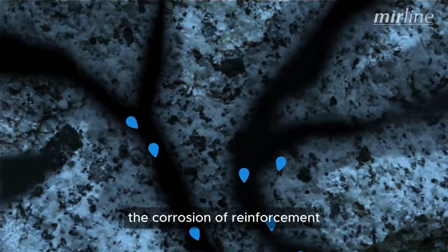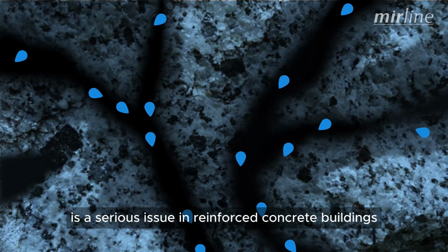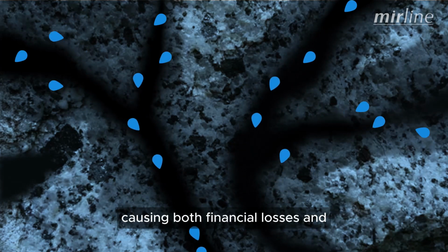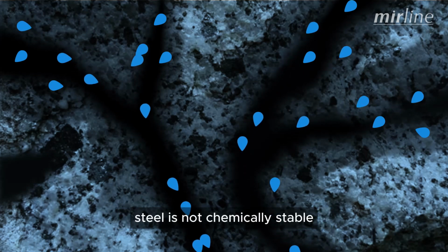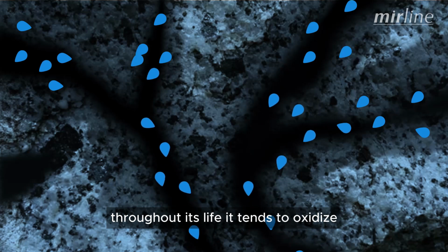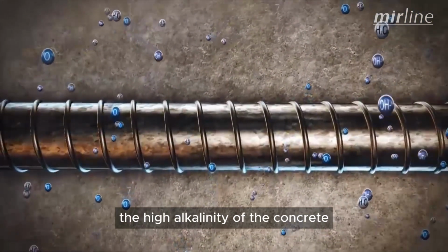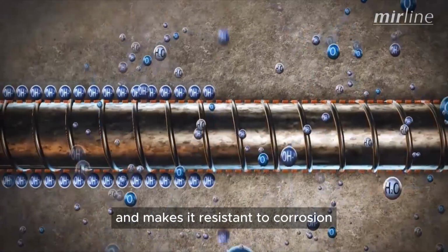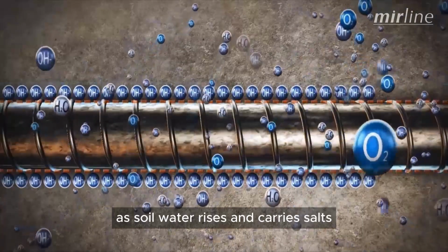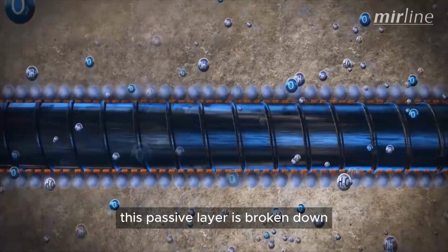The corrosion of reinforcement steel and concrete is a serious issue in reinforced concrete buildings, causing both financial losses and significant safety risks. Steel is not chemically stable throughout its life. It tends to oxidize. However, when embedded in concrete, the high alkalinity of the concrete passivates the steel and makes it resistant to corrosion. As soil water rises and carries salts, this passive layer is broken down.